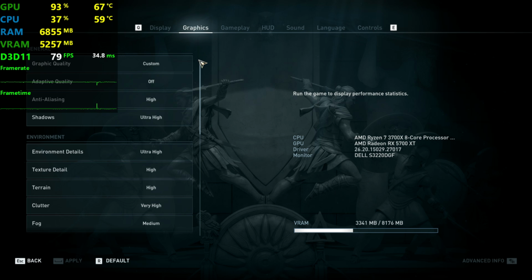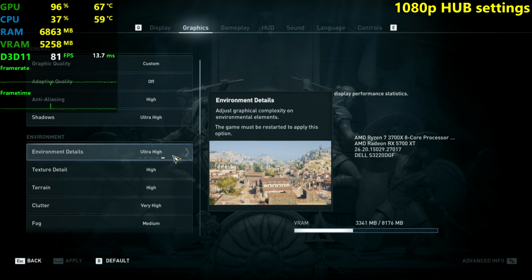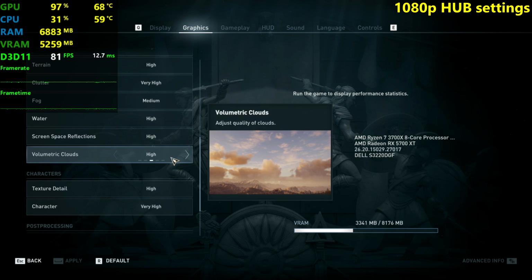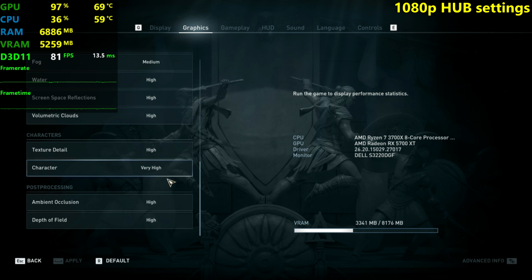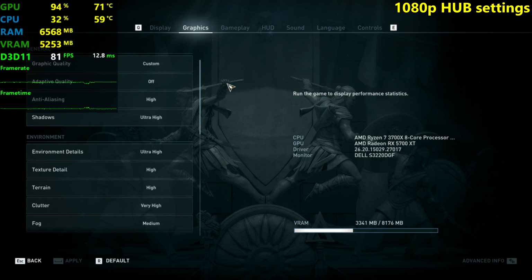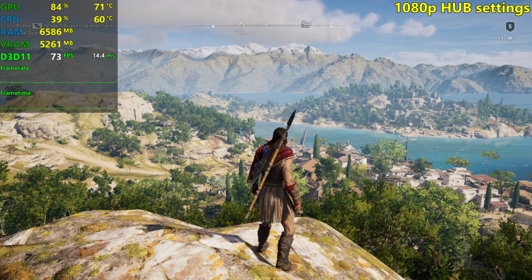And over here in the settings, these are actually the Hardware Unboxed settings, optimized for performance and visuals at the same time. Basically, it's the best trade-off between visuals and performance that you can get in this game. So yeah, you can see it right there again. AMD Radeon RX 5700 XT and Ryzen 7 3700X. So we're here right now.